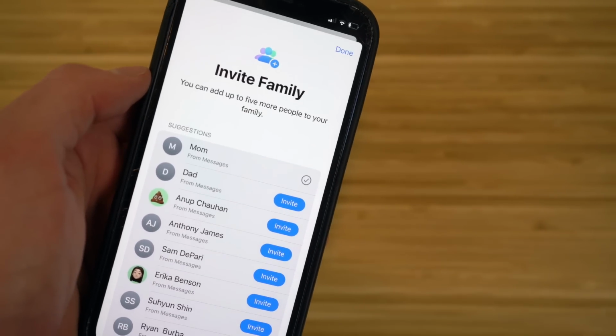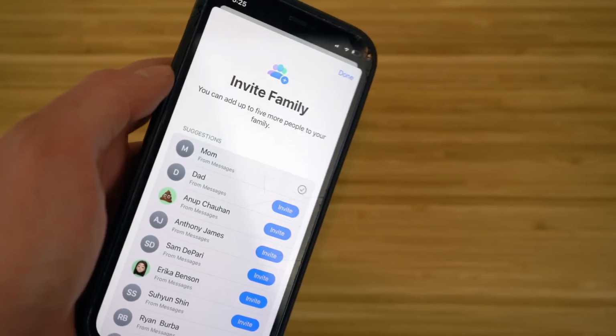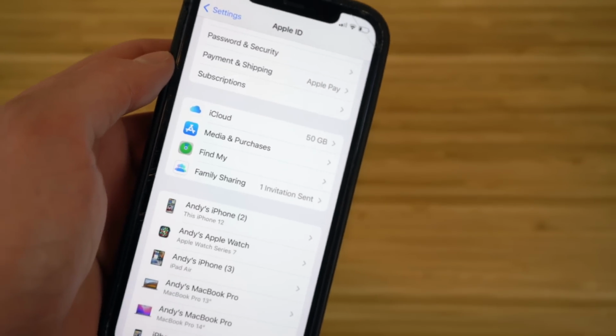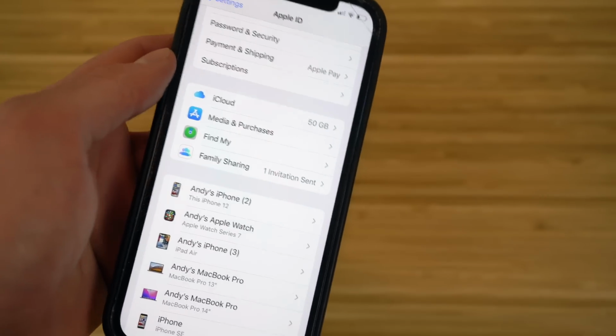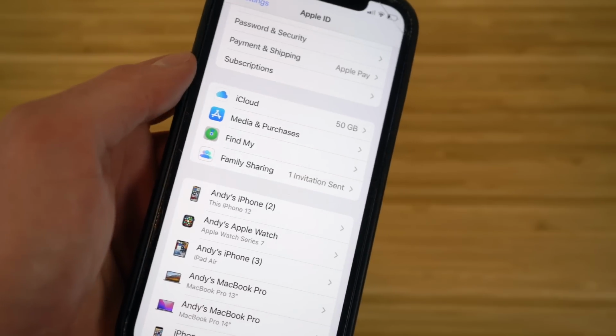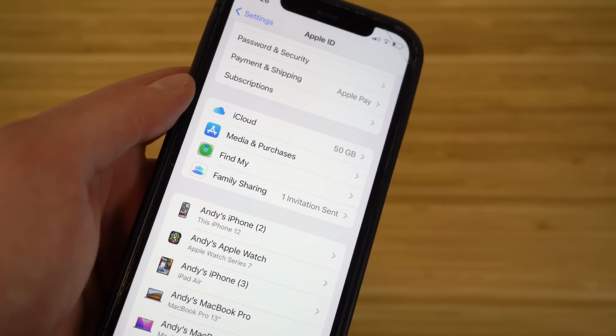And now it's loading after that, so just wait until you're done. And for the sake of this video, I'm only gonna have my mom included. So we're gonna click done right now. Then it's going to take us back. And now we have one invitation sent. And then once your mom or your family member gets that, you guys can set up restrictions, parental controls, and you guys can share which media you purchased, like your audio, movies, and whatnot.